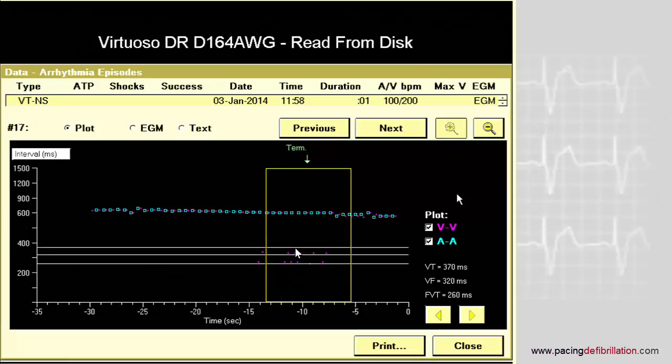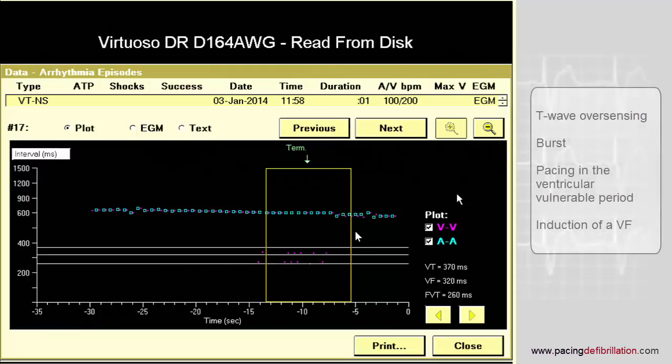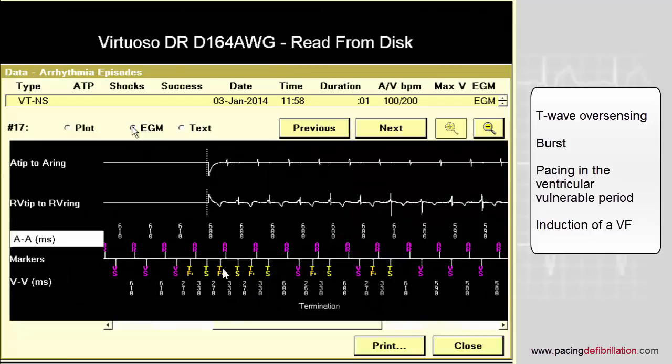You can find once more on the plots the aspect of railroad track, suggesting the oversensing of physiological cardiac signal. The EGM showed the existence of T-wave oversensing, but it was really intermittent with very short episodes of T-wave oversensing, explaining why no inappropriate therapy was delivered.